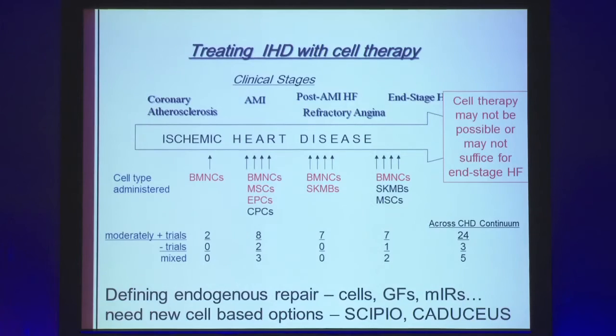But we're of the opinion that cell therapy, while beneficial, may not necessarily ever suffice for end-stage heart failure, and that's because I don't think it's ever going to be possible to take cells and transplant them into a thinned-out, scarred region of myocardium and fully recapitulate vasculature and functioning muscle, much as we may try. And so we said, let's take a different approach.